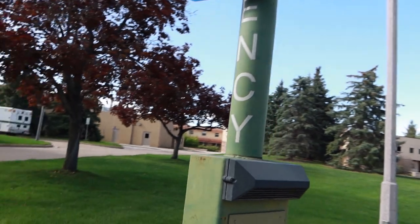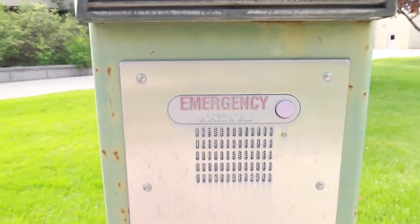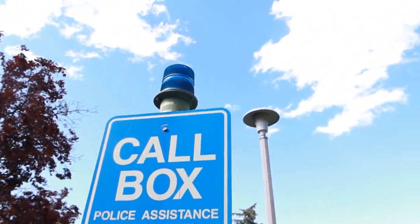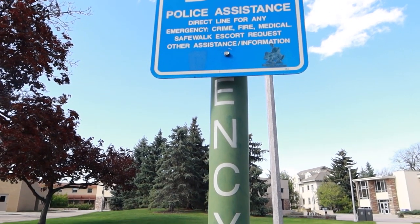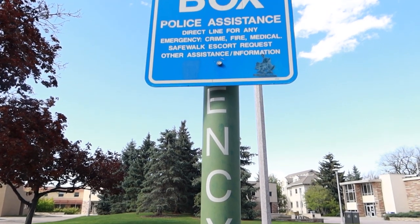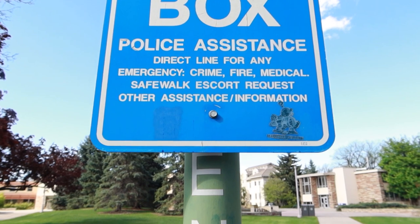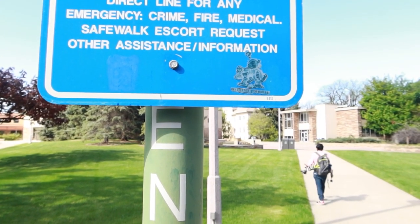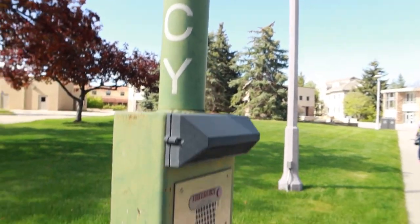So guys, this is like a call box for police assistance. So there is a button here. And if there is any emergency, if you press this, this blue light will start glowing and I think it will directly call to the CSU police station. And like in case of any emergency, it is written here, crime, fire, medical, safe walk, escort request, other assistance or information, you can just press this button.